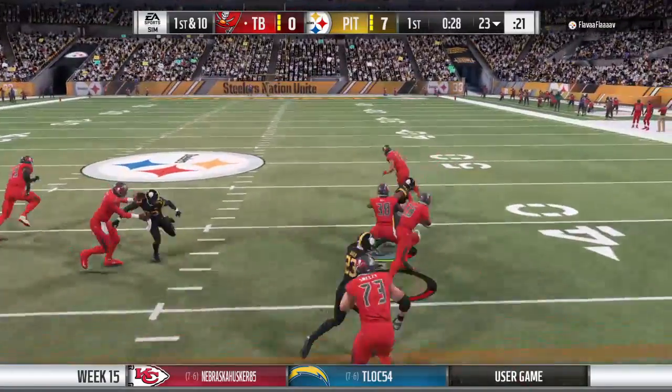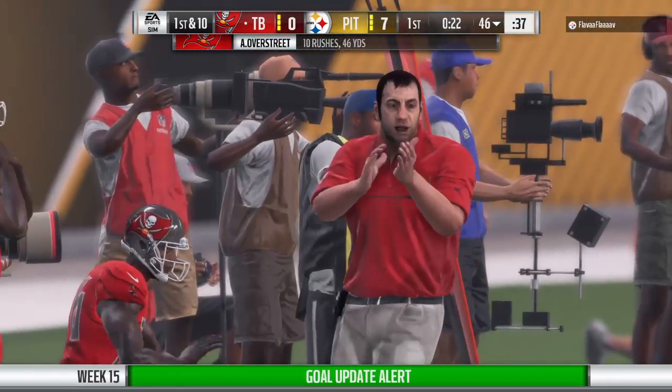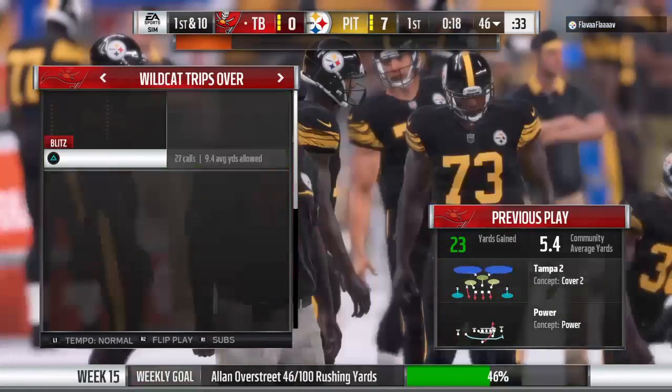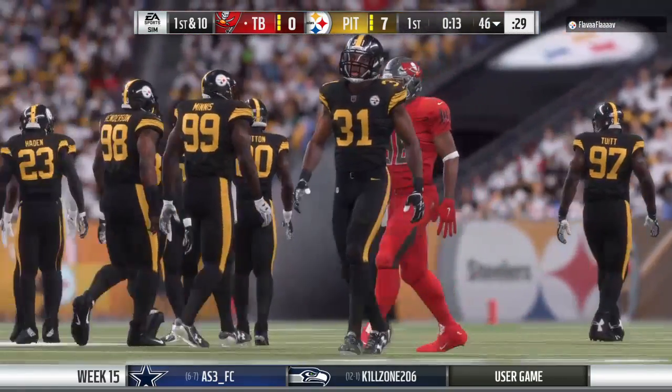Fighting through, and he's got space. And they're going to get this one all the way out across the 45. 23 yards on the pickup there and a first. Well, they came into this game saying it was important that they set the tone and show that they can run the football. And I believe that they've done that here in the first quarter.